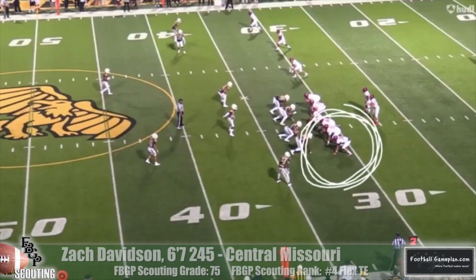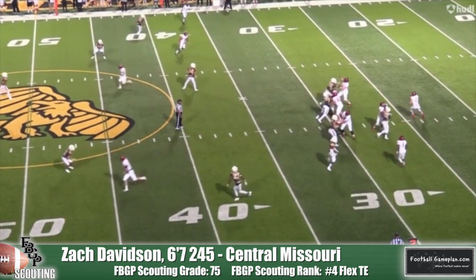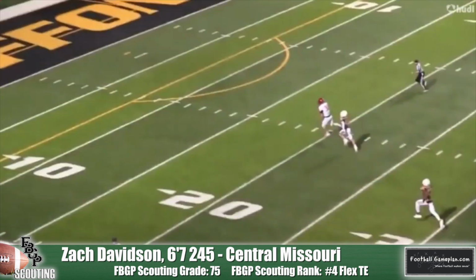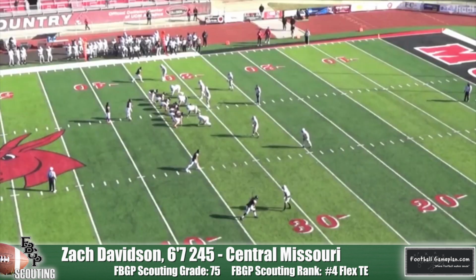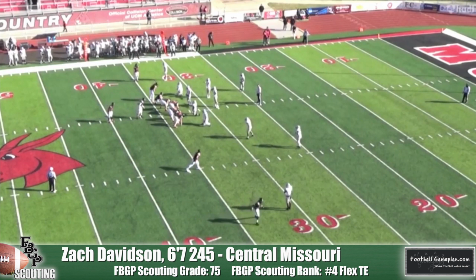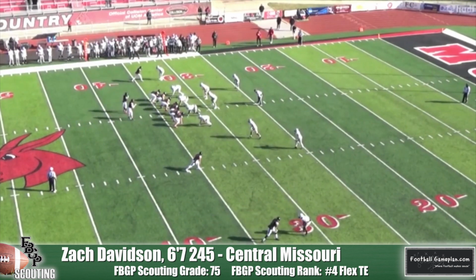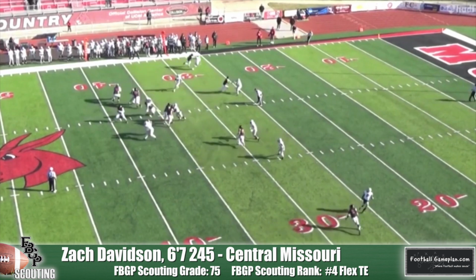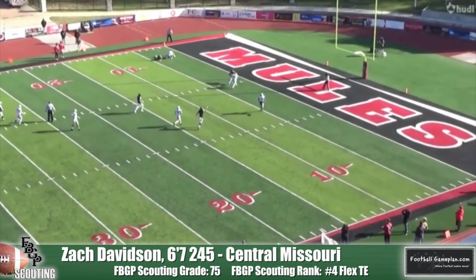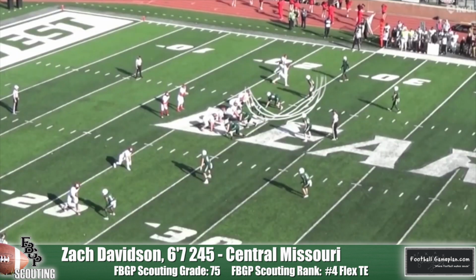But be on the lookout for Zach Davidson of Central Missouri. The 6'7", 245-pound tight end has excellent athleticism for the position and could really blossom into a stretch vertical option at the NFL level. He's very similar to Cameron Brate in what he brings to the table. However, what he does have that Brate doesn't have is the ability to punt the football. He led the conference in punting, averaging 42.8 yards a kick, so he could literally kill two birds with one stone. He generated a lot of buzz this past January at the College Gridiron Showcase as well.